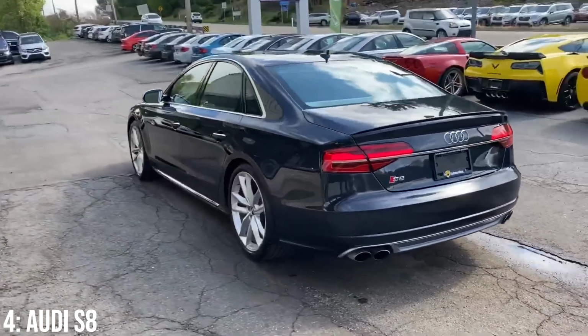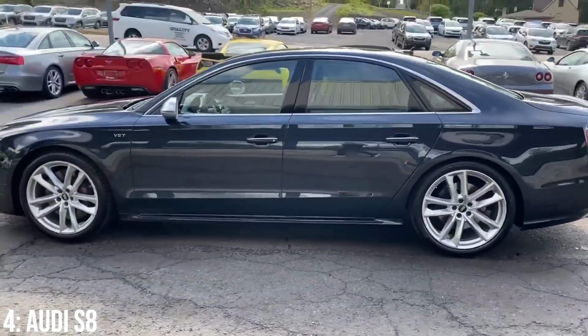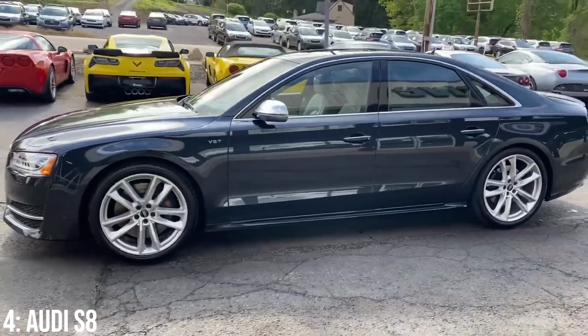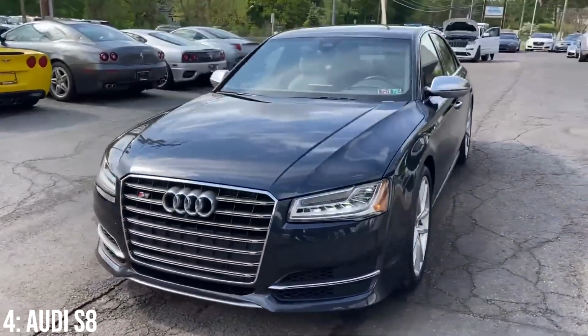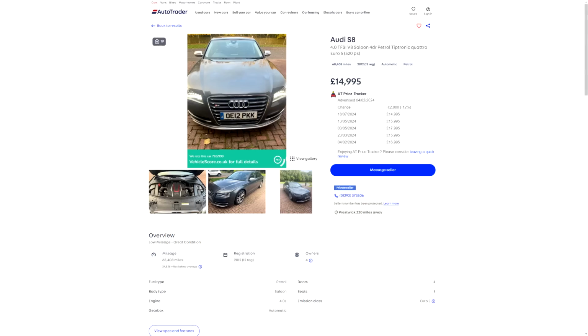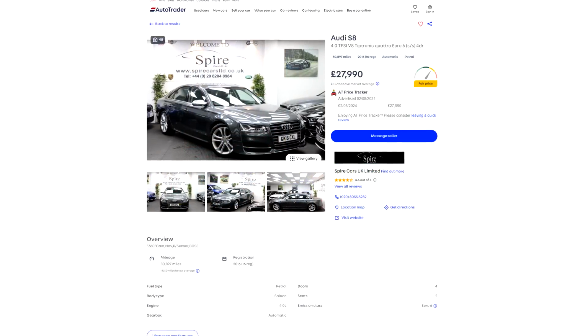I also think it looks pretty mean for its size, and if you want a fast family car with an elevated level of luxury, why would you not consider one, outside of the known turbo issues caused by oil strainers, which I believe was actually a recall fixed free of charge. These run you anywhere from around 15k at the bottom end, and double that is enough for a 2016 model with around 50,000 miles on the clock.